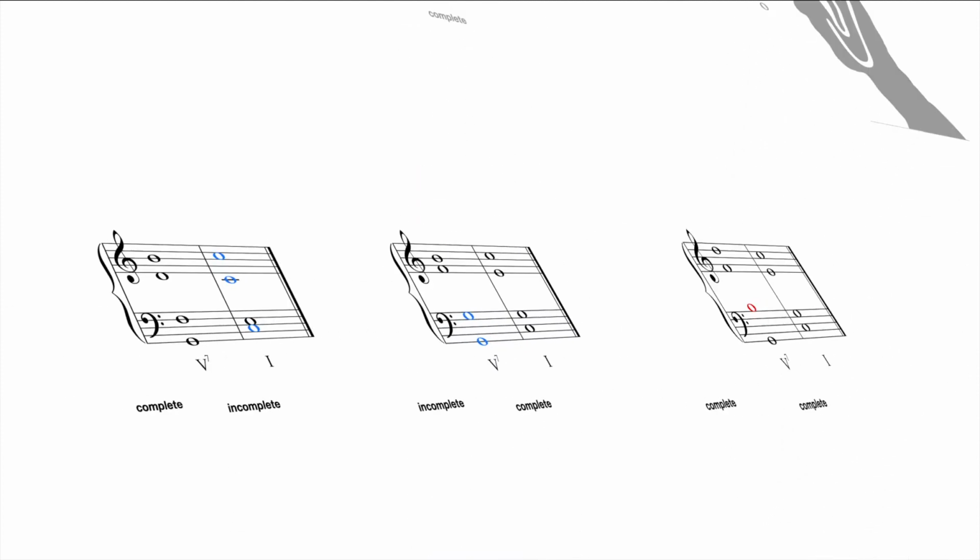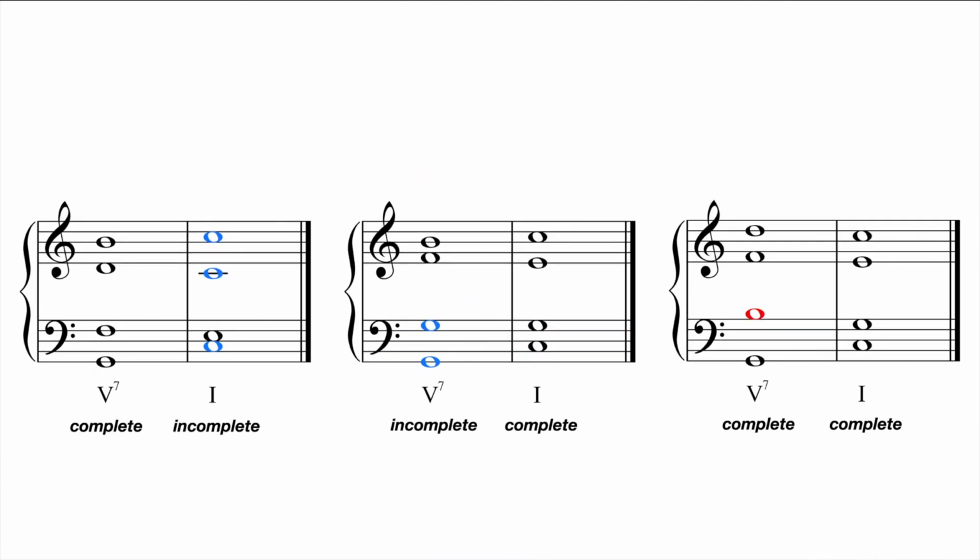This example summarizes the three main possibilities for voice leading with complete and incomplete chords in a 5/7 to 1 progression.